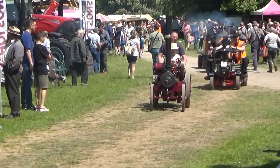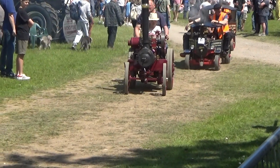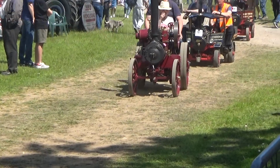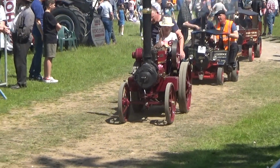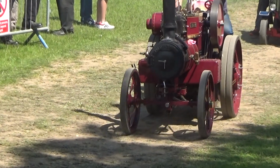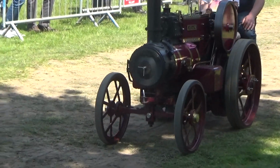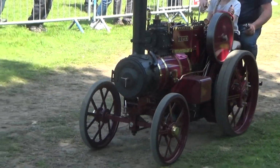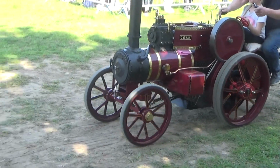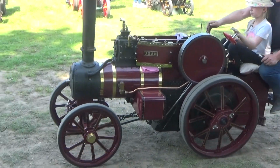Okay, we've got another barrel coming along here. I can't see his number either. He's going to tell us. He's got quite a load on the back as well, 2 trailers. Are you going to tell us about this one? Certainly, in Devonshire. This is a 4-inch Burrell road loco. We was meant to be bringing a full size, but it didn't go to plan, so we ended up bringing a smaller model. Once again, you're with us. Brilliant. Thanks very much. Another passenger added.